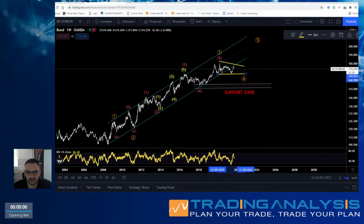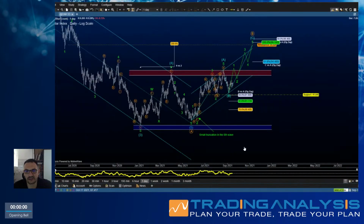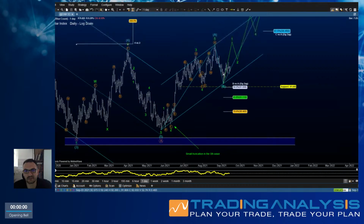From that, we're going to jump to the US dollar. As you know, we track the dollar index closely for our members, and the dollar index is still in a potential B wave low. We still didn't get a final confirmation of the C wave. We see on a small time frame something which resembles a 5-wave move, but we still need to see a further move on the upside.